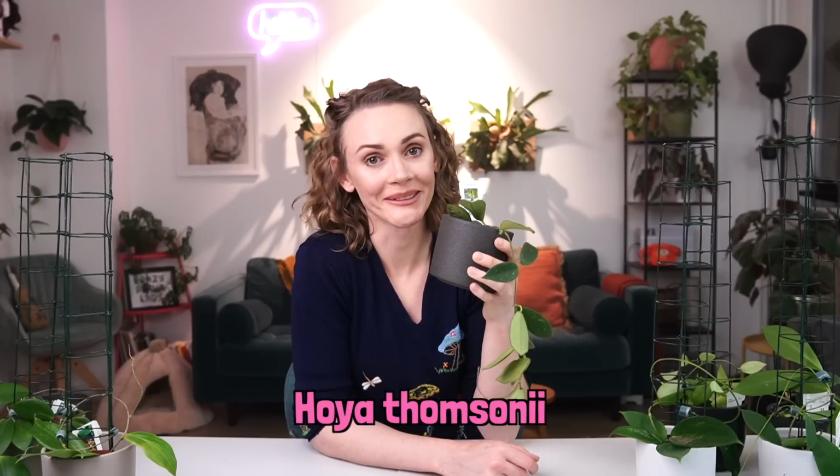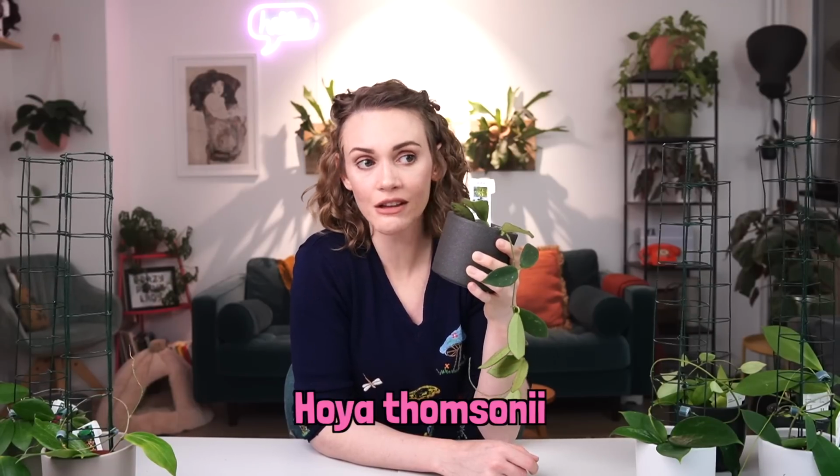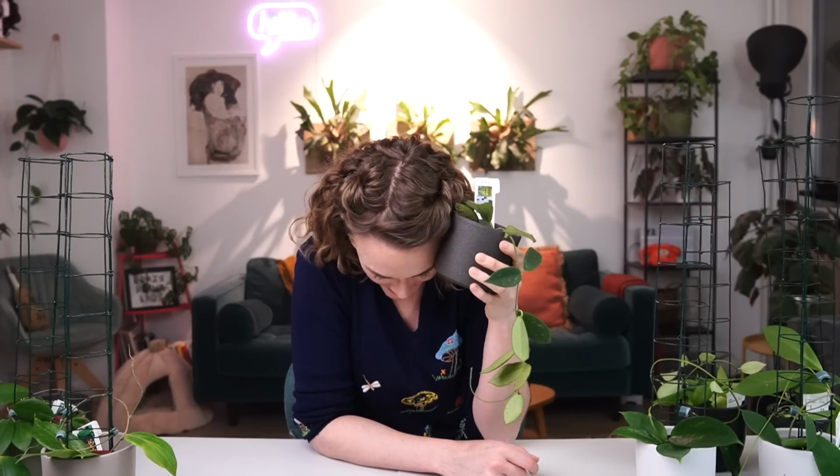If you want to talk about a plant that has caused me great distress, I'm gonna talk about Hoya thomsonii. This is my 3rd or 4th Hoya thomsonii. It's definitely the 3rd thomsonii I have gotten from Rian Orchidee. Maybe this will be the one. Maybe we're gonna make it, baby. Maybe we're gonna make it.